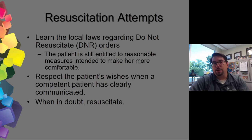DNR means do not resuscitate. If they're alive and well, or alive at the least, you'll want to provide care based on the patient's wishes, right? And hopefully that's been clearly communicated between you and the patient. When in doubt, perform resuscitation. It's always going to be your best bet to try to provide emergency resuscitative care when you can't necessarily see that.